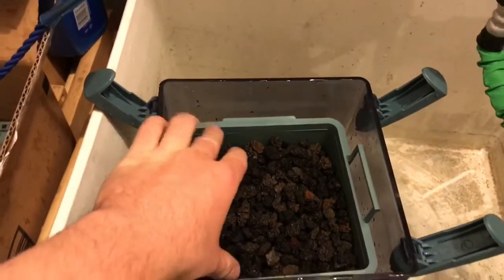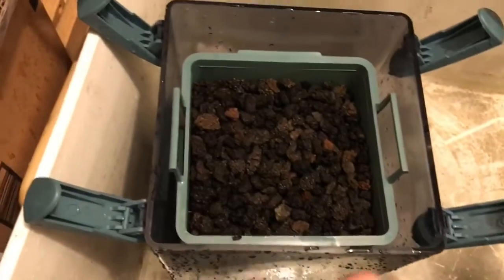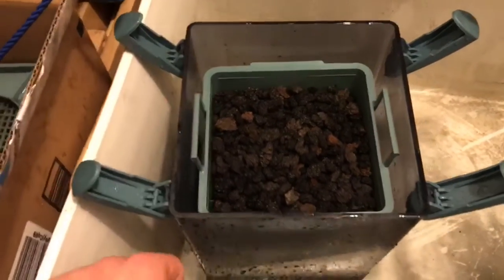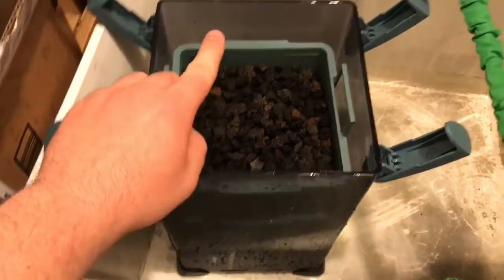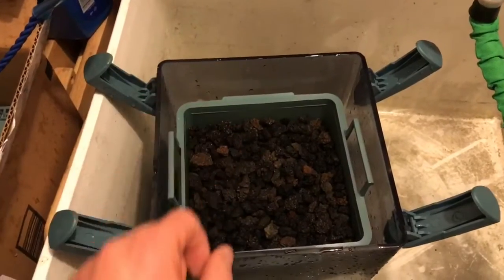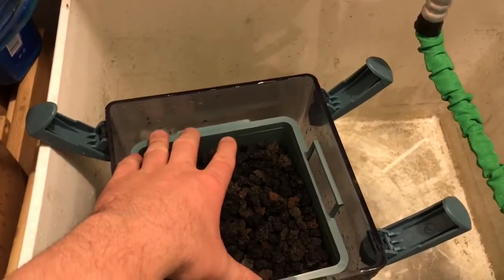All right, so here we go. This actually ended up being just the perfect amount of lava rock, or as the King of DIY calls it, lava rock. So you can see I'm almost maxed out here, and that was just the one bag, so it was the perfect amount for this filter. I will say this stuff was a pain in the neck to get rinsed off. It was filthy. It was just like mud rolling off of it. So that took me a while, but we got it done, got it in there. So should be good to go here.